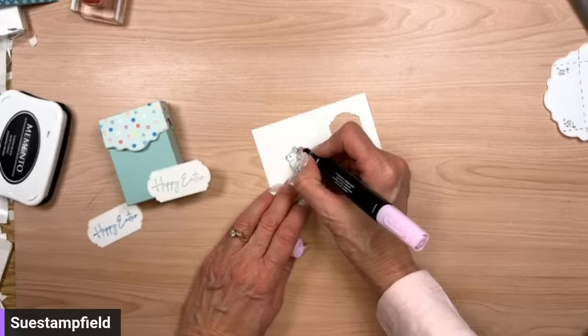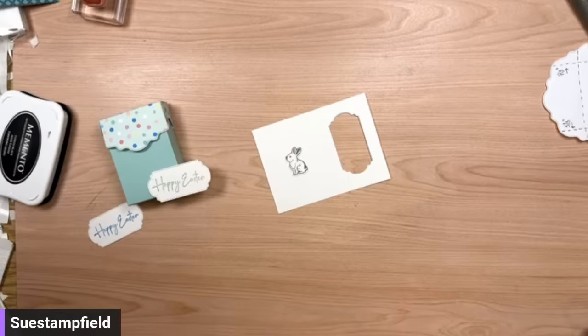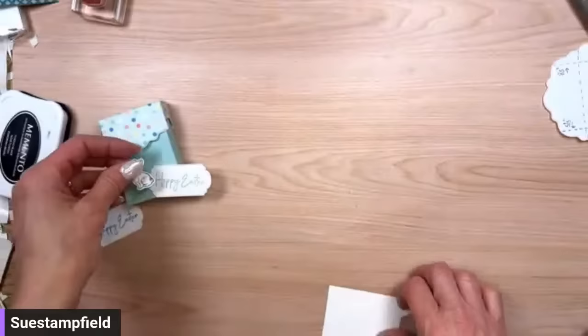And a little bit on the nose. You can even give it little blushing bunny cheeks if you want. You could also take the Smoky Slate lights and add a little shading in gray if you want. I'm keeping it super simple with just a couple little touches of pink there. And I am actually going to put the bunny.